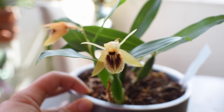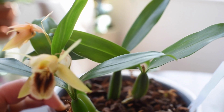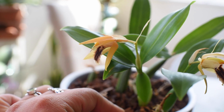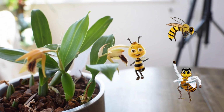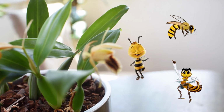And they remind me of an insect with antennae. So if you imagine a bee with its antennae, or I don't know, there are many other insects with antennae. Maybe I will ask Bruno to place a picture here on the screen, but that's what it reminds me of.